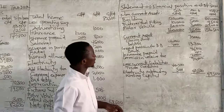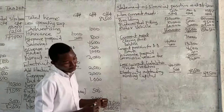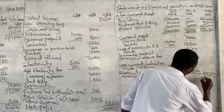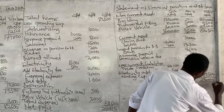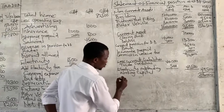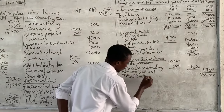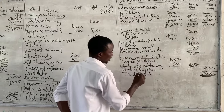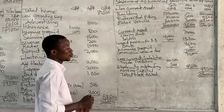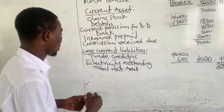And then when you add your working capital to the total non-current assets, okay, we'll be arriving at our total net assets, okay, or our net assets, and the amount will be 206,000. When you add this to this, we give you 206,000, and this will be the total net asset, or the total net current asset, or total net assets. Okay, after we've known the total net assets, so let's see how the sole trader finances business.